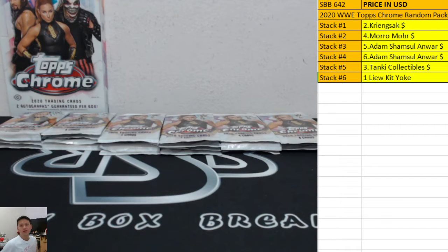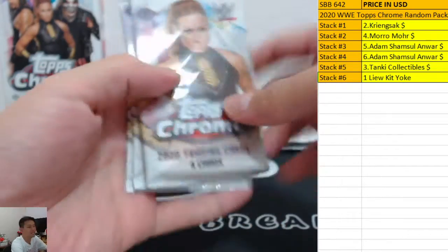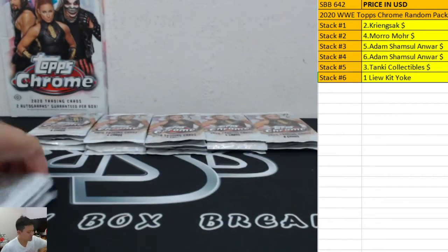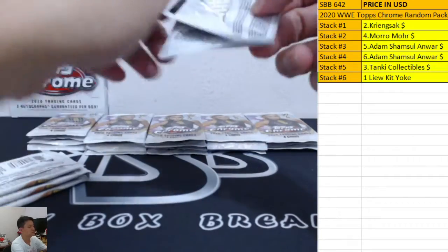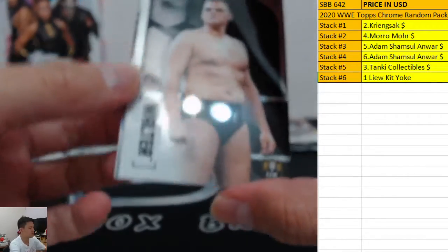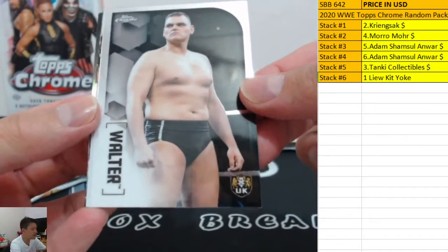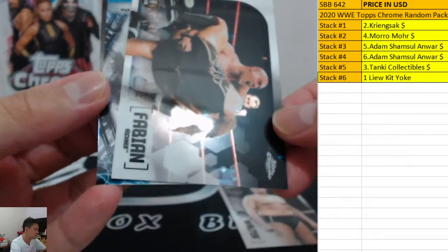Alright, here we go. So stack one belongs to Krensak, 4 packs. Good luck, buddy. Stack number one, Krensak. Alright, let's check. Actually it's quite nice. Packs are quite nice. We got the Imperium Walter from NXT UK.